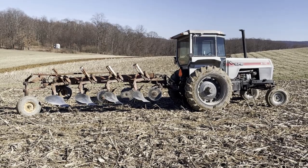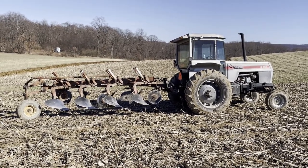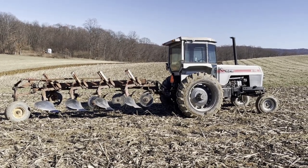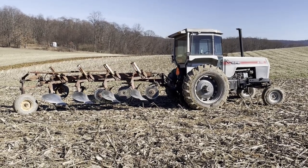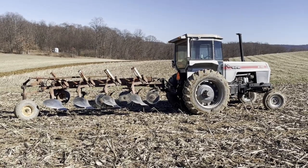It's about 42 or 43 degrees here on Wednesday, March the 8th, and maybe a little bit to my surprise, I'm out plowing today for the first time here in 2023, so I just thought that I would share that with you.